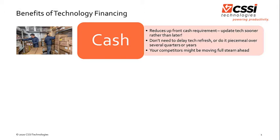First of all, most obviously, leasing reduces the upfront cash requirement for your business. So you can have your technology updated sooner rather than later, and you don't have to tie up all your cash up front in order to make the purchase. So it brings speed into your operation.